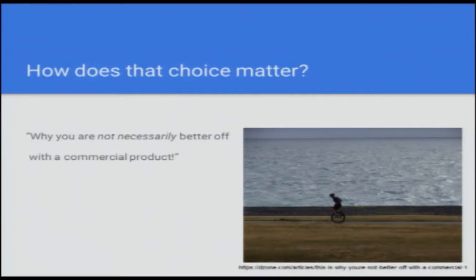So one of the investment questions that you could ask is whether you could cut down on licensing cost and invest in people training, for example. But it does not necessarily mean that you're really better off with a commercial or not a commercial database or a commercial product.